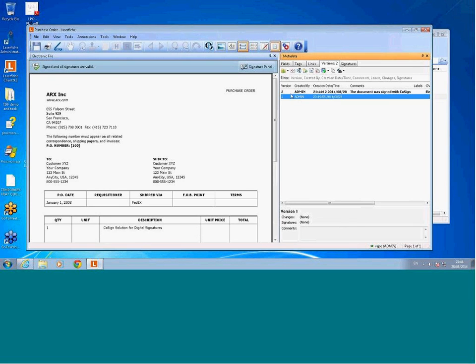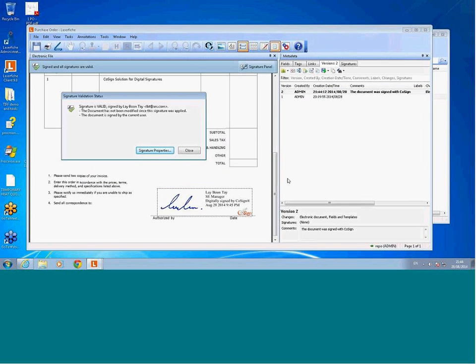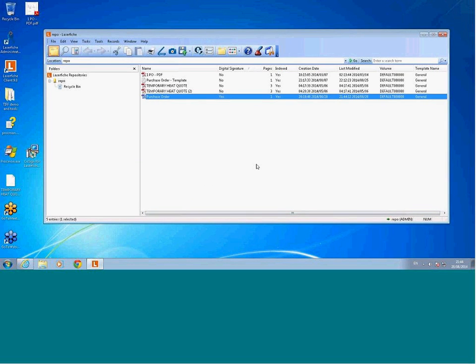And on my right side, you can see that now I have 2 documents. The first version is the unsigned TIFF. Sorry, the second version would be the signed PDF. You see the green check mark here, and you can click on the signature field to get a summary of what was placed in the signature field. All right. And that concludes the demonstration for Cosign connector for Laserfiche.